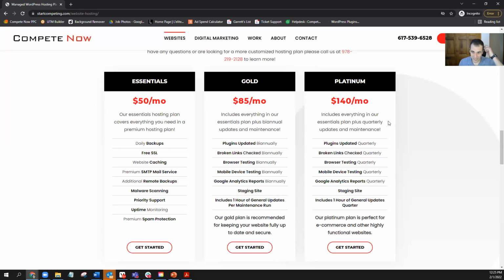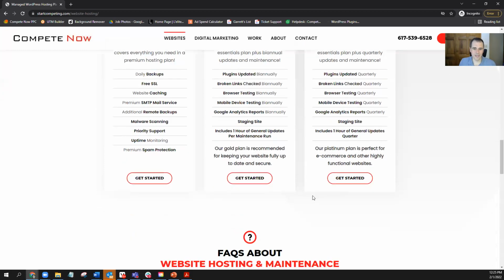And then we have Platinum for 140, which is we go in once a quarter and update the plugins. For websites that are on a monthly plan, that's usually a more custom plan where we're doing all of this plus a budget of 5 to 10 hours or whatever number of hours of additional work per month to improve the website over time. So there's usually more design and development tasks added on top of that. So that's a more custom plan that we have.